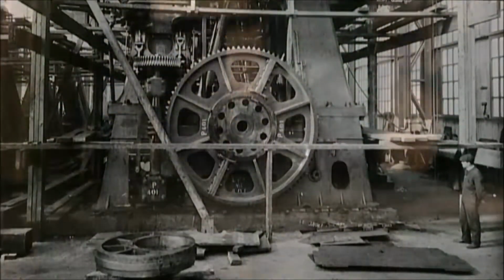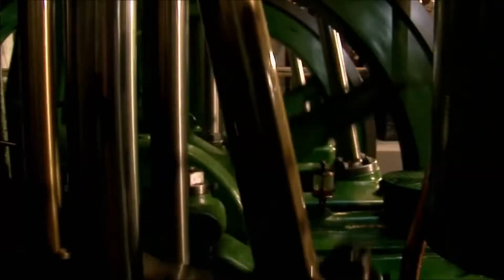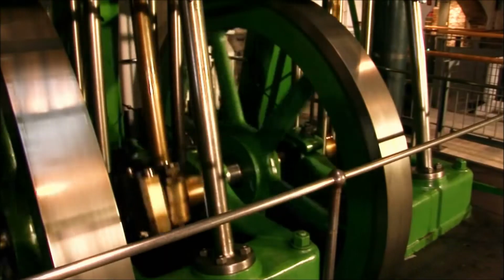The two engines each stood over 30 feet high. In their time, they were the largest ever built. Their design was very similar to that of these smaller engines, housed in a museum in London.